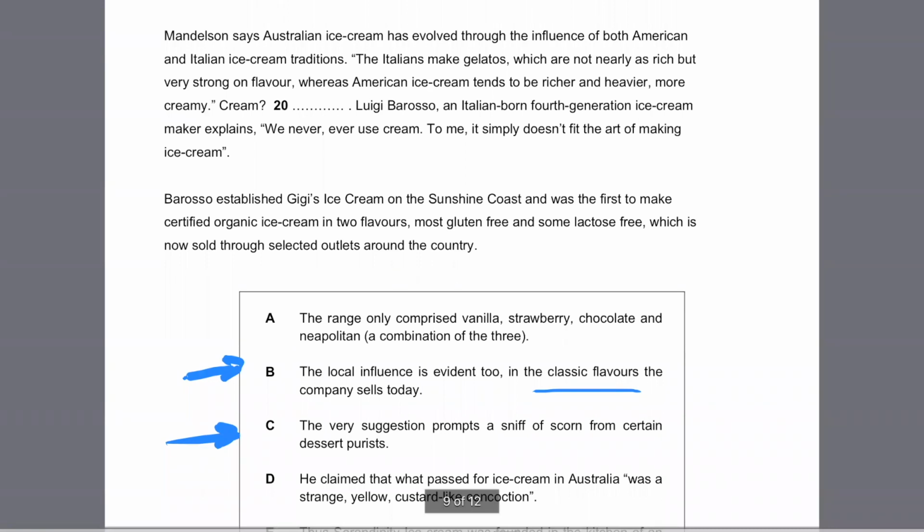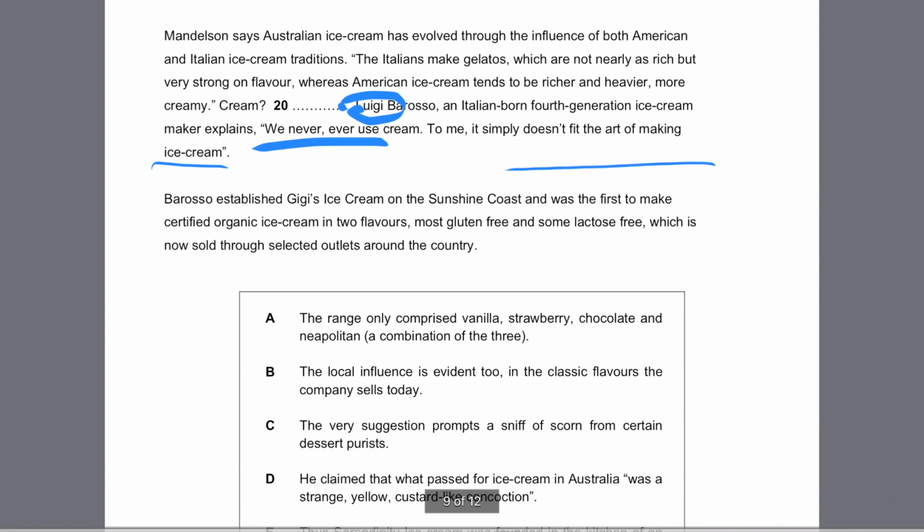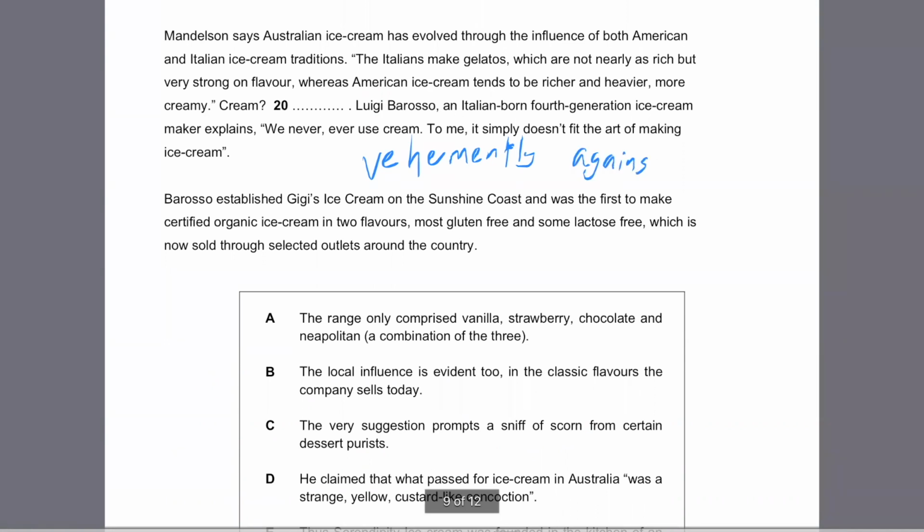Looking at C, however, it says the very suggestion prompts a sniff of scorn from dessert purists. Someone who's a purist is very careful and concerned that the quality of the thing that they're looking at is top-notch, right? It's the best it can be. Luigi definitely seems like a purist, right? He's saying it doesn't even fit the art of making ice creams. We never, ever use cream. He is vehemently against rich ice cream or creamy ice cream, right? He really doesn't like this concept. And if someone is really against something, you could say that they are scornful, right?